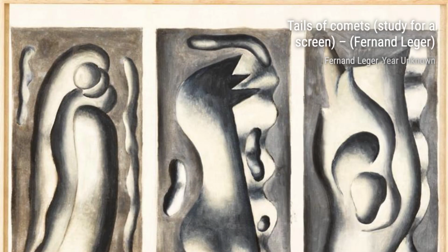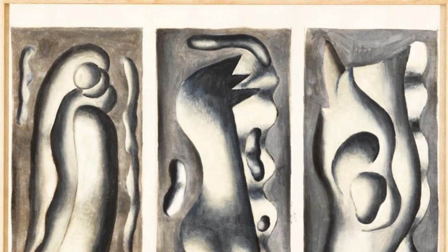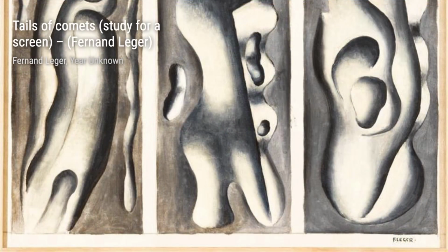And that wraps up our exploration of Fernand Léger's artworks. We hope you enjoyed this journey through his unique and captivating style.